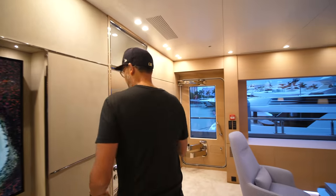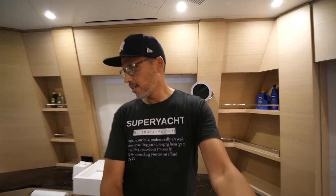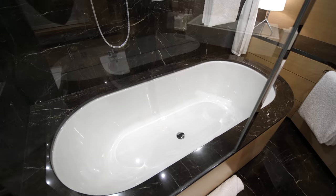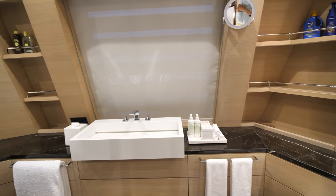Just above, let's not forget that window, that glass is open. So if you start to rock, I know that's supposed to be closed, but I'm trying to get you guys through this. So in here we have his. Now his, I'm surprised the his is the one with the bathtub. Usually it's the other way. No, it is the other way. Oh, I got it wrong. All right, so then this is definitely hers, and his is on the other side.